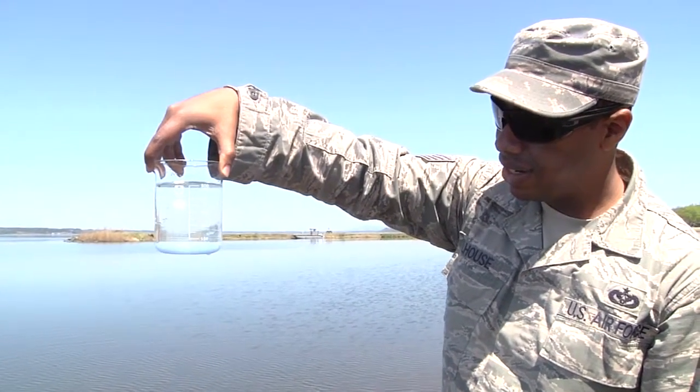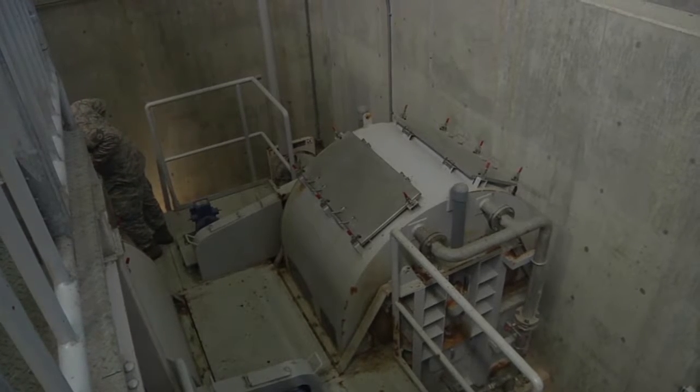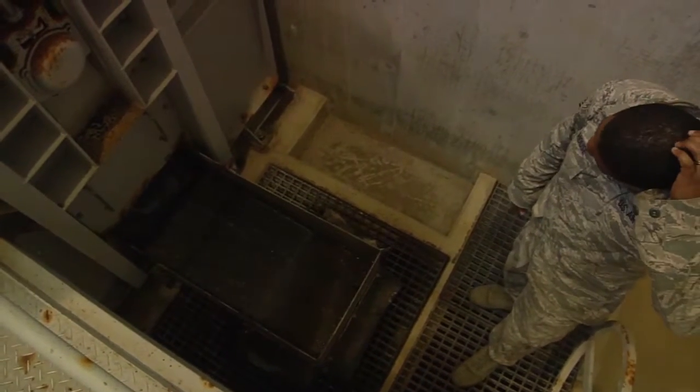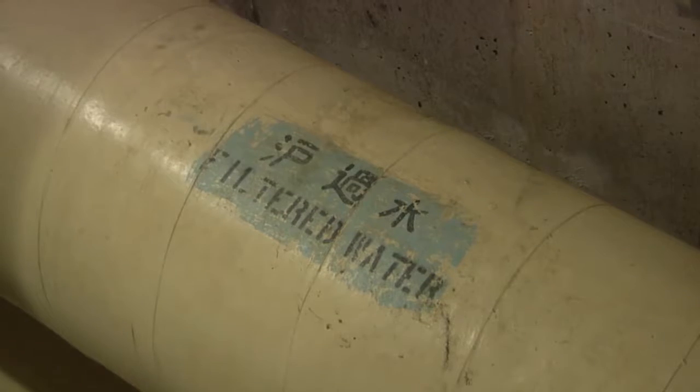The way the process works over here for the water treatment plant is we have 2 submersible pumps out at the lower pump house. We draw water in from the lake, and then that water is brought up to the water plant, and it is treated using activated carbon, and then it goes through a media filtration.